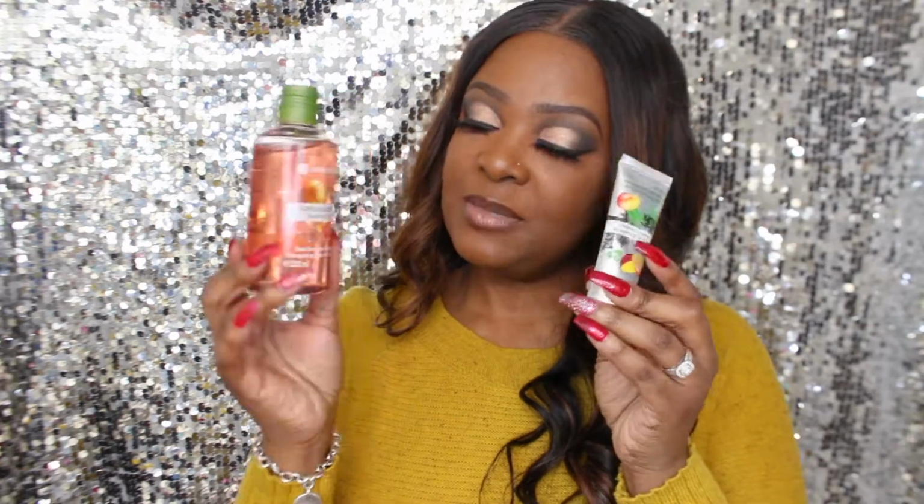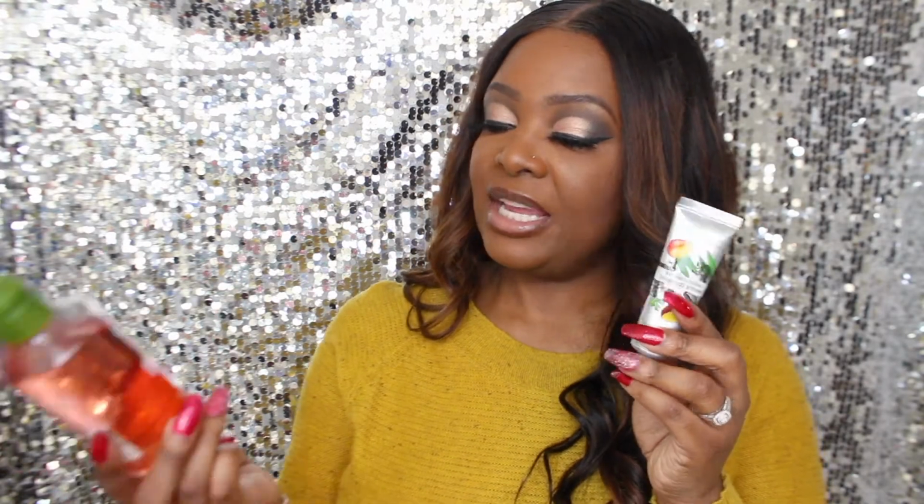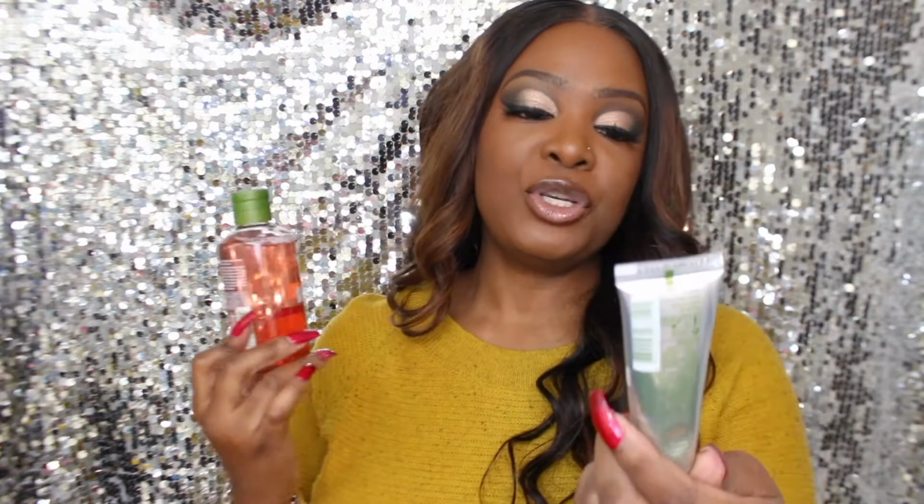She knows I like to smell good, so she gave me this, what is it? Pamplemousse Thyme? Pamplemousse Thyme and Grapefruit Thyme. It's a shower gel and then a lotion in mango.